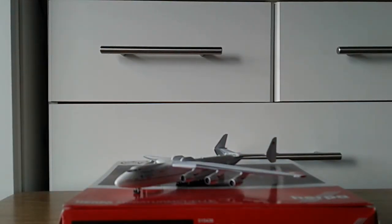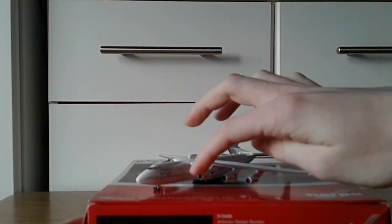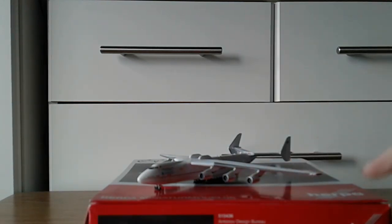But anyways, like I said, this thing is powered by 6 engines, as you can see here. I can't pronounce the name of the engines though, so I do apologize.